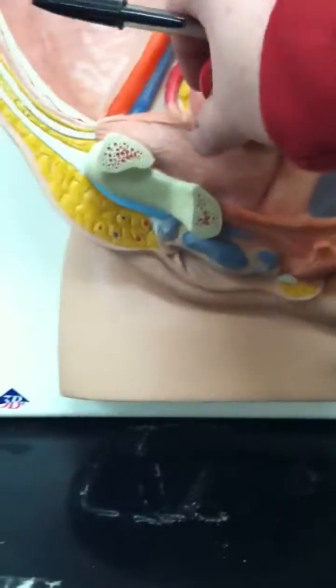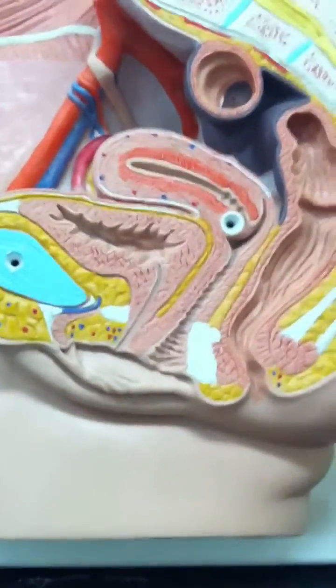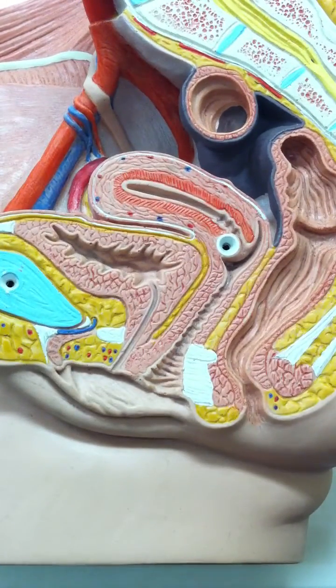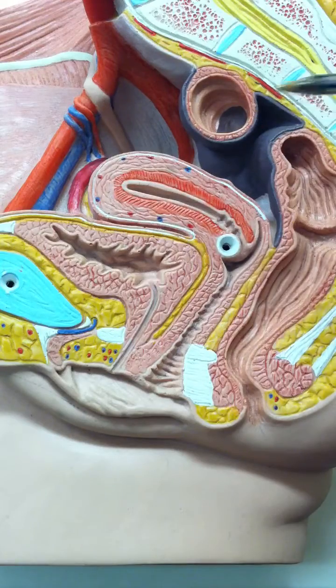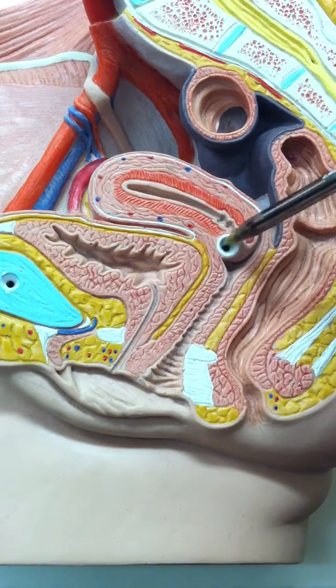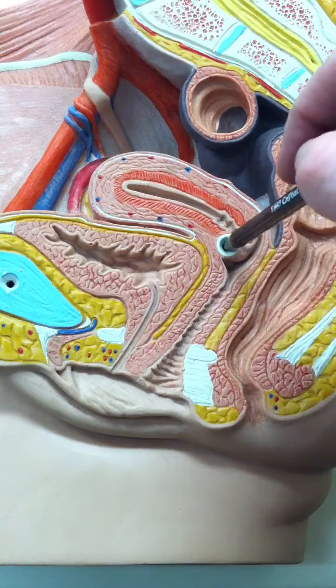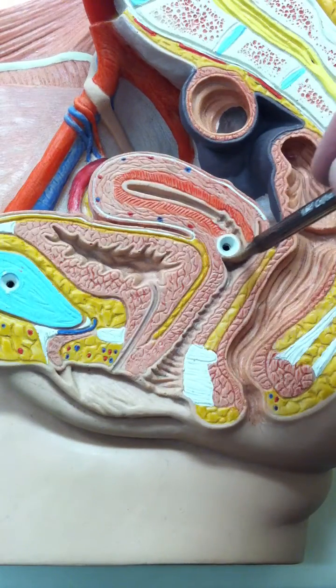Go ahead and set this back up again. Take a look at our sagittal view. This is a lot more familiar from how you might have studied it in the textbook. So here's the uterus right here. It's hollow inside. The cervix of the uterus is this little narrow opening, not that white circle. That's just where the other half uses a peg to poke in there to stay on. But this is the cervix of the uterus, this narrow neck region right in here.